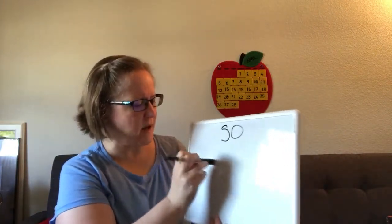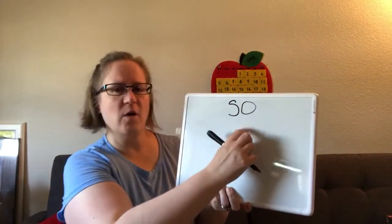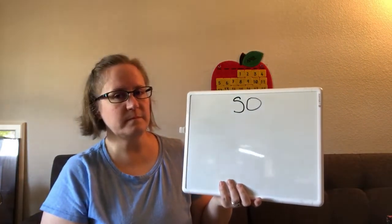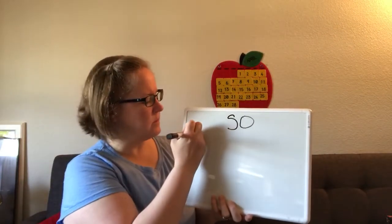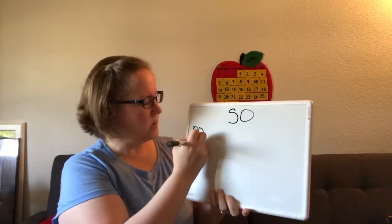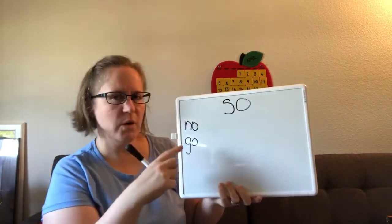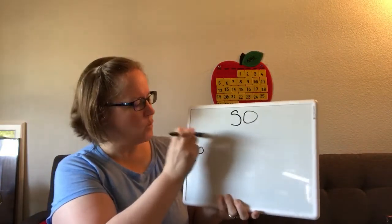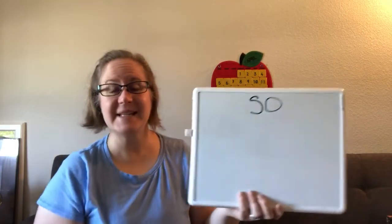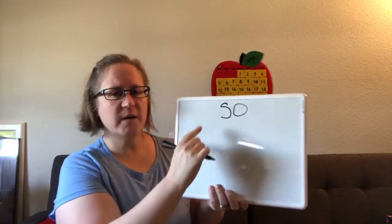So this word can't be saw, because I know that S-A-W spells saw. This word, what do we know about the O when it comes at the end of a word sometimes? Not always, but a lot of the time. So think about words we know. Ooh, we might not know this one. Think about this. We know no, go. So what do you think this O is gonna say? Yeah, it's gonna say its name. It says O. So this word is S-O, so.